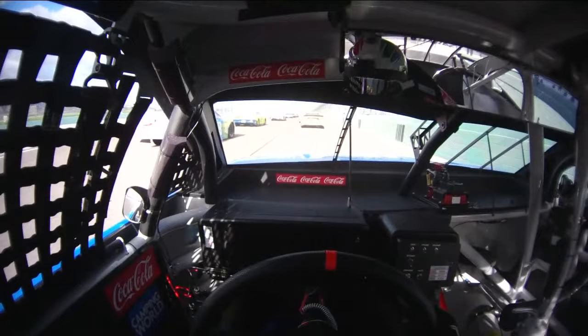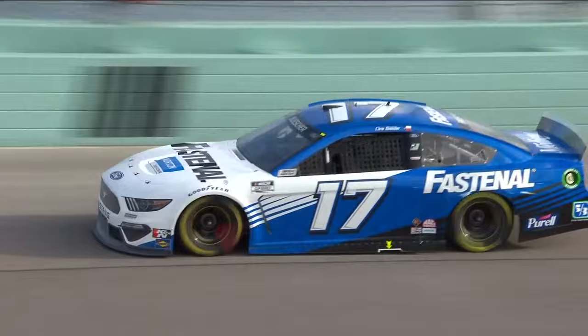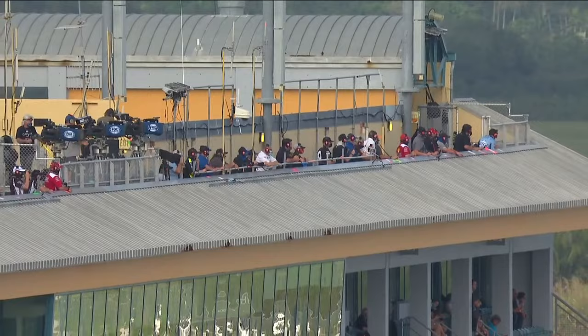Absolutely. We're going to listen to Mike Herman Jr. on the spotter on the restart. He's the spotter for Chris Buescher, who has now led 18 laps. Well, his job's pretty easy right now, Jeff. Go. Don't spin the tires. That's right. The number one job. Block that outside. Do not let a car to your outside.